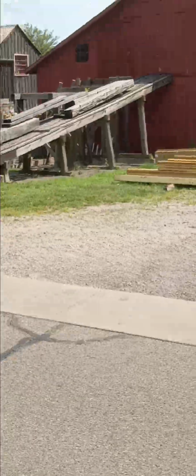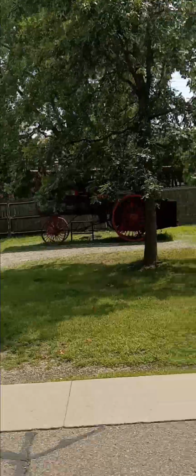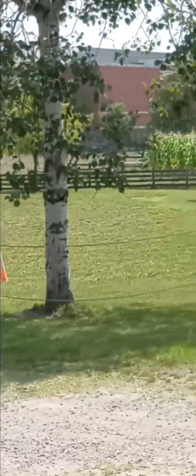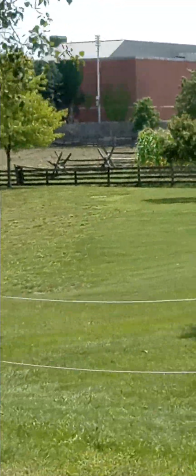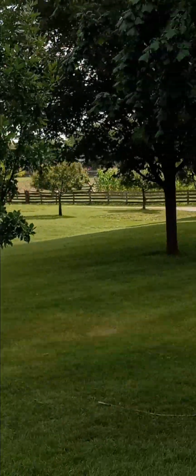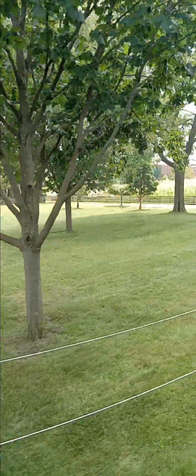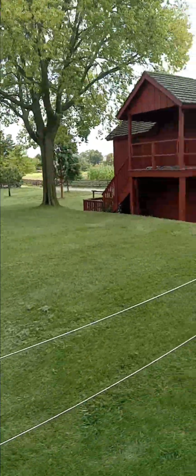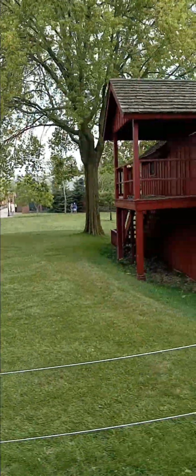And we're now coming into our working farm district. And on the right-hand side, you can see a small orchard featuring heirloom apples. And up ahead on the left, you can see our field corn. In fact, our field corn seems to be doing quite well. It's as high and round and dry. And we also grow winter wheat, rye, and hay.